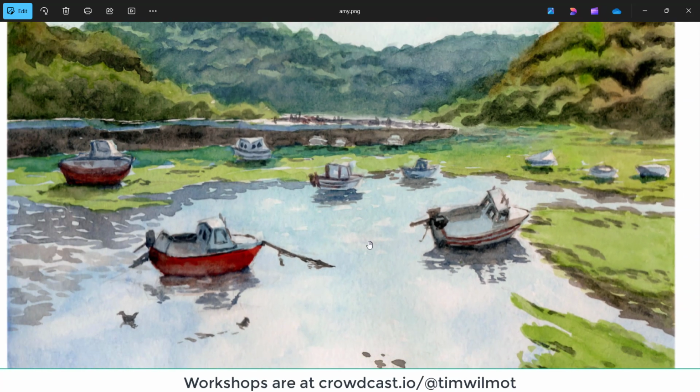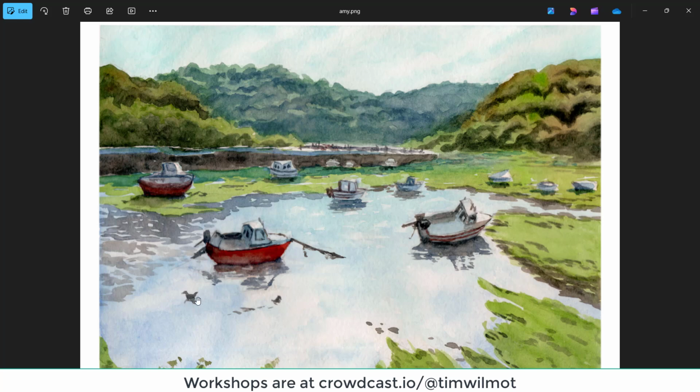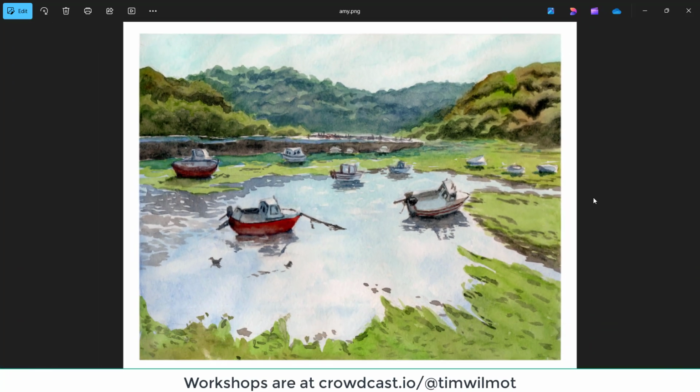I think your photo might be, is your photo a little bit out of focus? Possibly. I bet your painting is a lot sharper than this. I like the birds as well, really good. The reflection of the sky is really good. Perhaps that boat reflection there could be a little bit larger, a little bit deeper. Yeah, lovely painting. Well done, Amy.